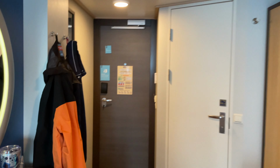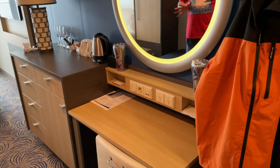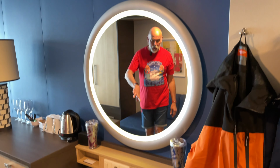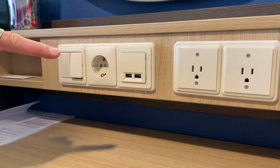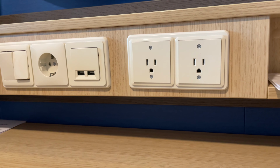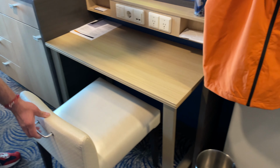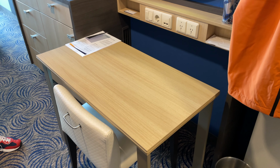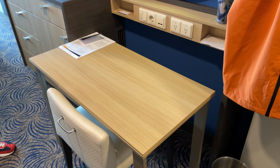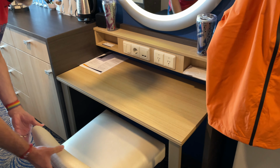Okay, so working back down this end, on the right hand side you've got your desk area with chair, big circular mirror, and your power points here are a European 2-pin, two USBs and two American style sockets. And as we found earlier this year, you can actually move the table out. So if you're having room service, you could pull that towards the sofa and have your food on there. I'll slide that back.